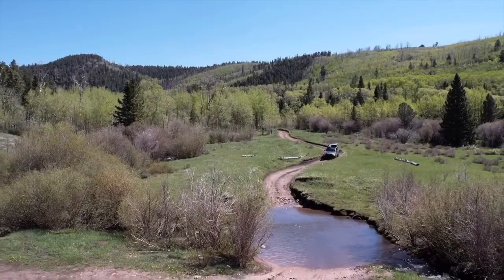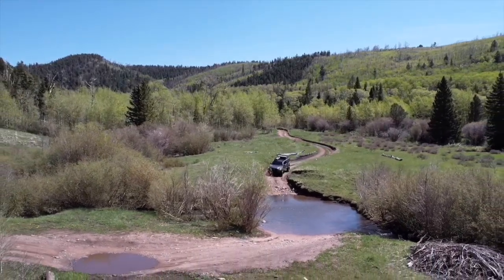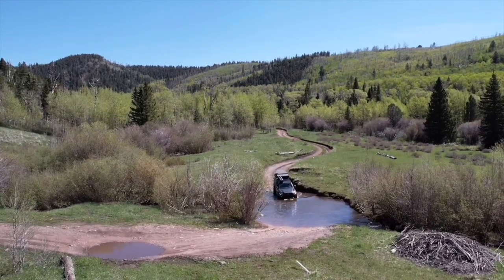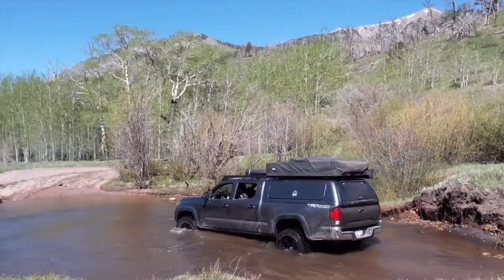If water crossings are in your future, I'd recommend checking your rear differential for a breathing tube. In our case, Toyota didn't think it was necessary. So in preparation for this trip, we decided to extend it ourselves so we wouldn't have to run the risk of letting any water into our rear differential.